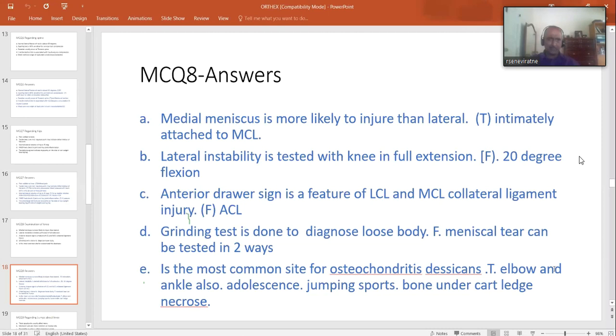So lateral instability, how you check: anterior drawer sign, grinding test. Osteochondritis dissecans can also occur in the elbow as well as the ankle. It's common in adolescents who are involved in jumping sports because of the pressure. Some part of the superficial bone and cartilage become necrotic and get loosened.